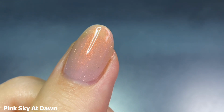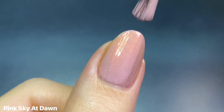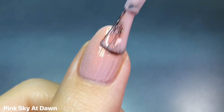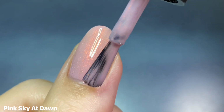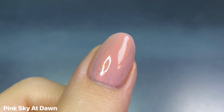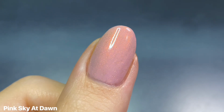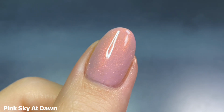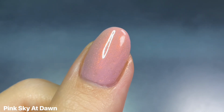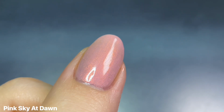So on the first coat, it is definitely pretty sheer. This is a crelly formula, but I did find it was very even to apply and leveled out really nicely. And I gotta say, I'm definitely a really big fan of this brush. It's just such a nice, perfectly shaped paddle brush, so it gets right around my cuticles very nicely. So I ended up just doing 2 coats for this one, but I could see you needing a third.